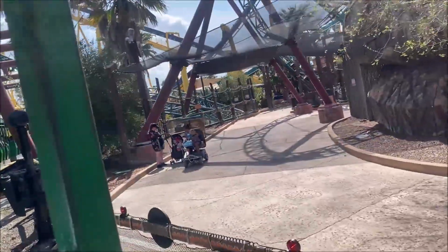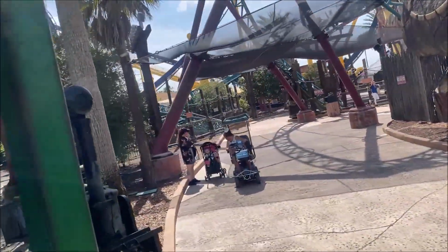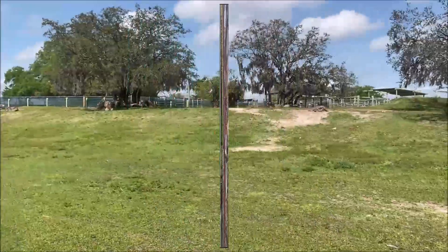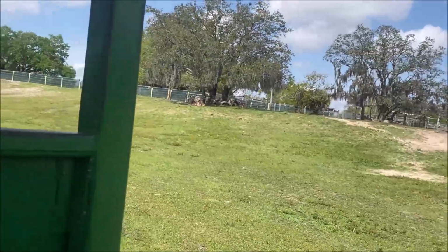Now, if you continue to look to your right, my friends, we are coming up on Montu, with this mean ride's adorable heart-shaped nose.